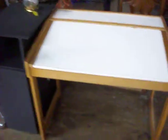Got this little child's desk for $25. Got a little black computer desk here for $35. Got an oak computer desk here for $35. And we've got the larger office desk here. Got the locking drawers. We have the keys to both sides. It's $89.95. And those are the prices just on the desks. The chairs aren't included with those. These little office chairs right here are $15 a piece.